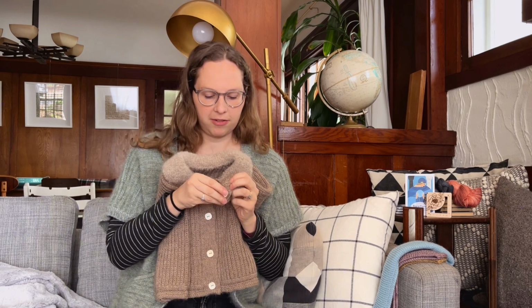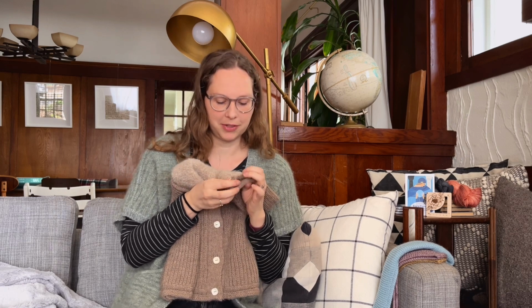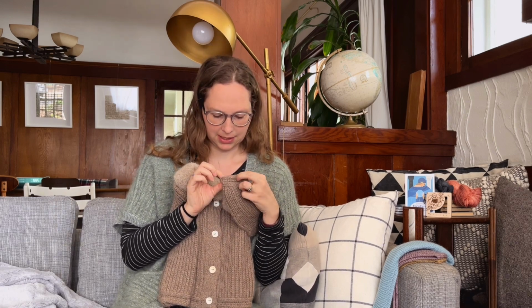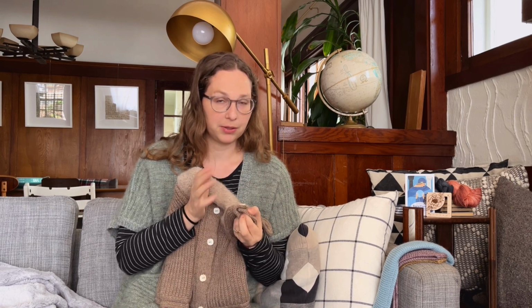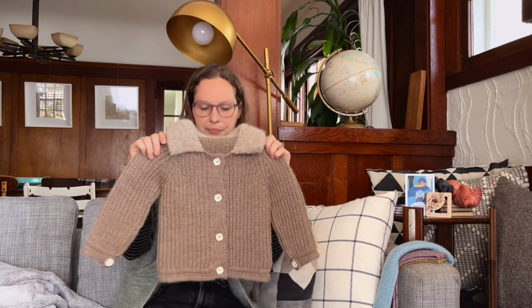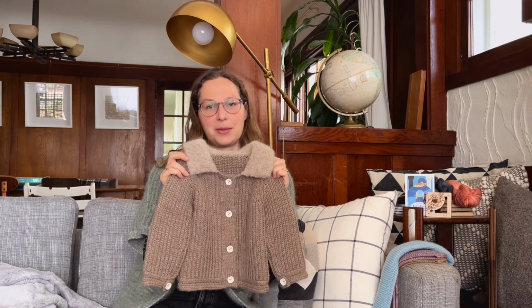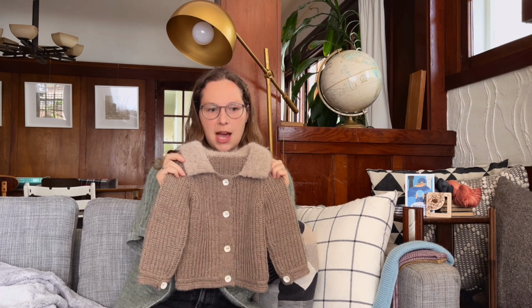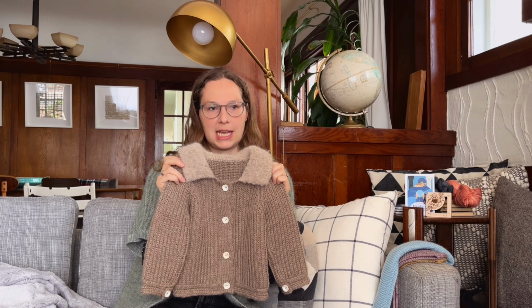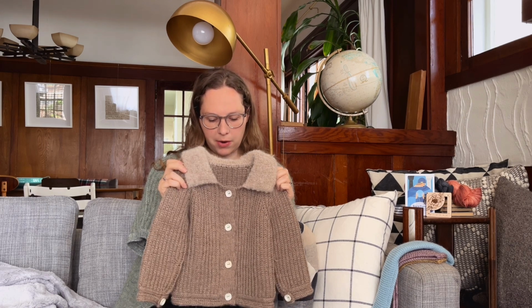The little cuff button is just decorative. There's not a buttonhole, which, I mean, you don't need a buttonhole on this. You could probably hack the pattern or make a modification to make that a real buttonhole if that really was something you wanted. But yeah, I am obsessed with this. Like I mentioned, it's the 18 to 24 month size, and Elliot is right now 13 months old, and so it's not something that she'll be wearing right away.